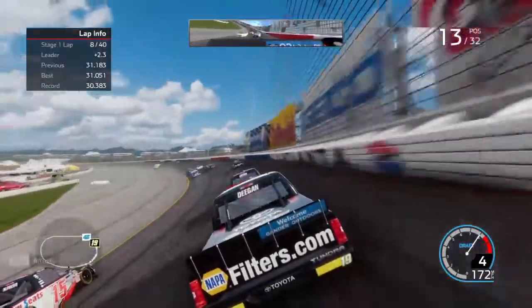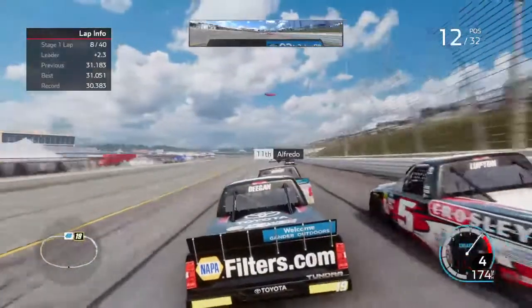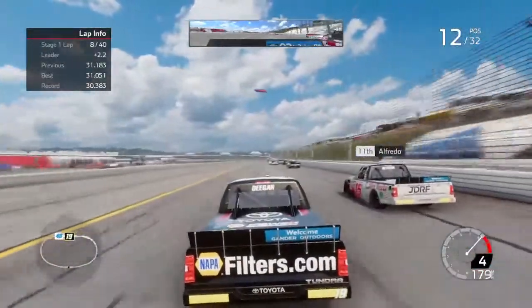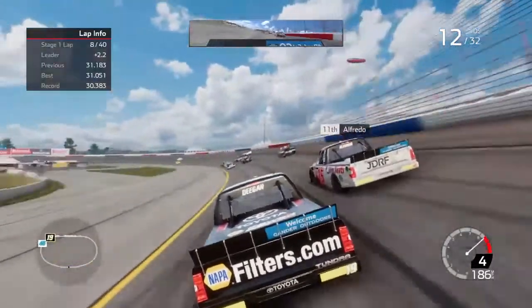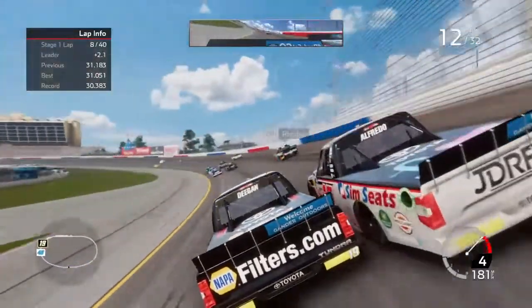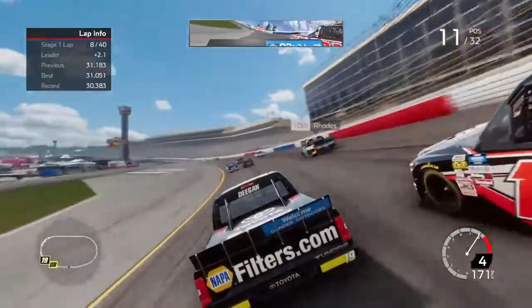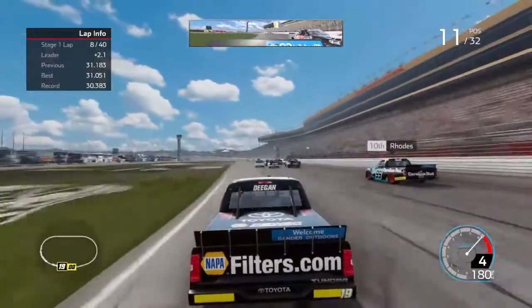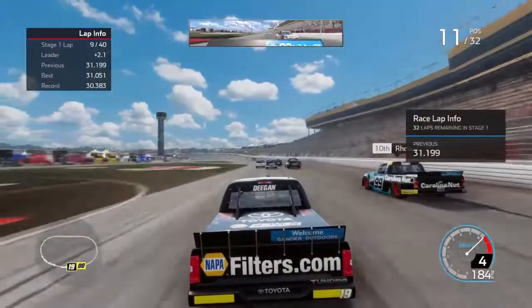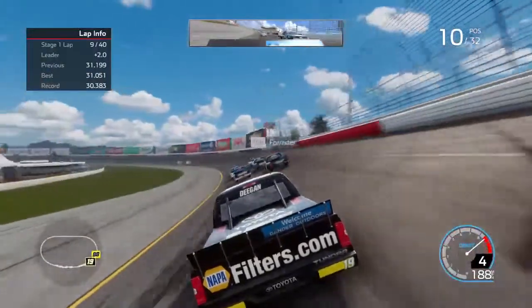Again on the top side of the track now, catching up to Dylan Lufton. Anthony Alfredo down on the inside, he kind of shuts the door quickly. What a pass there from Anthony Alfredo. Careful, go back. Tight battle, side by side. You got room, you're clear. Car there on the outside. Alright, you're clear there.